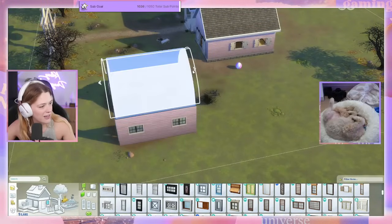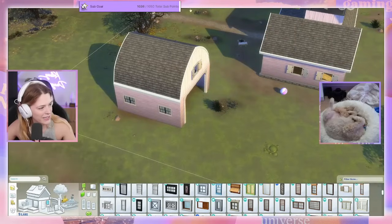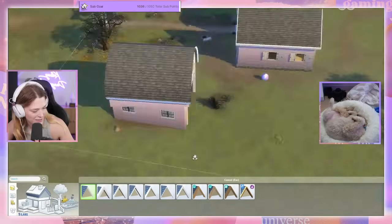It just looks a little awkward with these guys hanging out. Maybe like that, but that also looks awkward. Maybe I don't use white. Maybe I use more like that. That looks awkward too, a little bit.